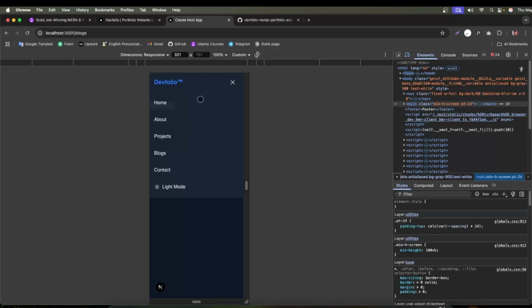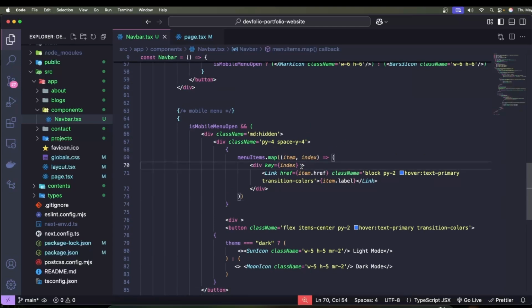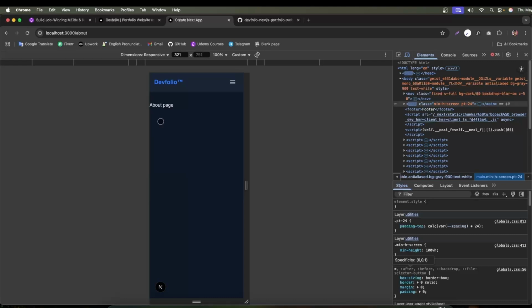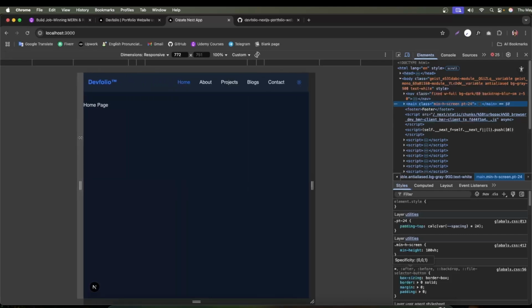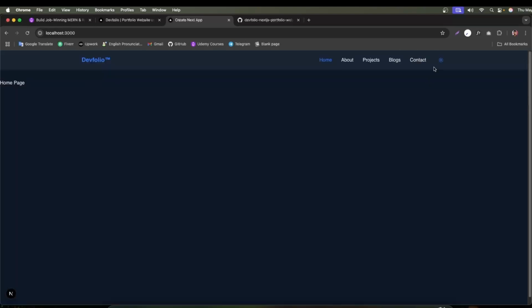Perfectly showing, but you need to close it when you click any of these. That's why here we can have an onClick, and we can simply say toggle menu open. Then you can see if we click about, this is closed and it's right now the about page. If we click projects, this is the projects page. And if you click contact, the contact page is here, so perfectly working. And if I increase this, look, perfectly working. Okay, so I think this is perfect for now. Our navbar is completed.